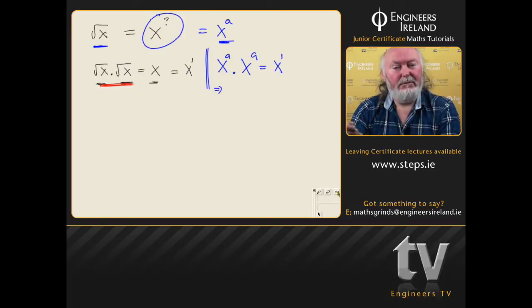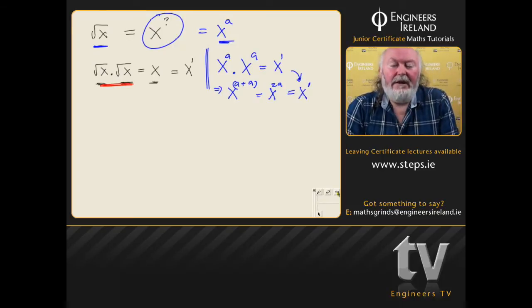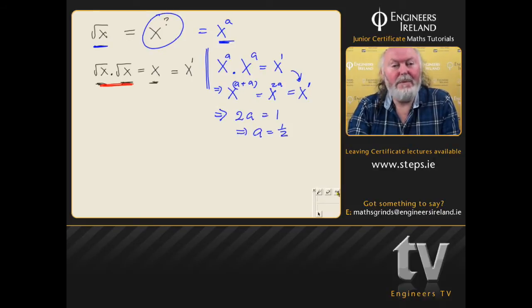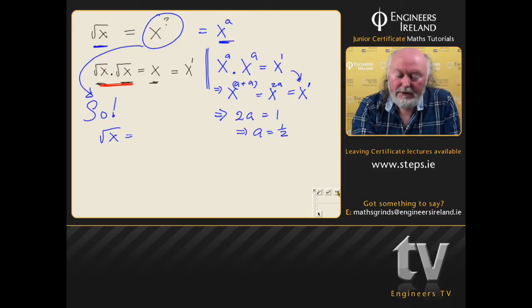X to the m multiplied by x to the n is x to the n plus m, so that's x to the a plus a. And we know that's x to the 2a, and it's equal to, from here, x to the 1. How can x to the 2a equal x to the 1? It's only possible if 2a equals 1, which implies a equals a half. So we can now solve our problem. The square root of x is equal to x to the half.